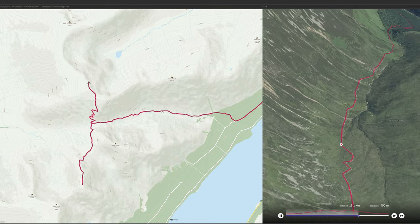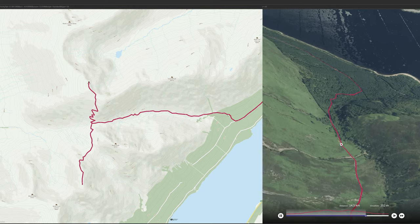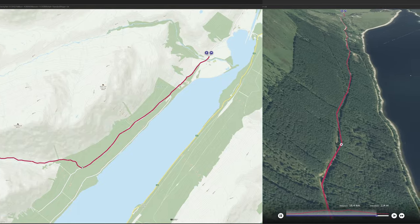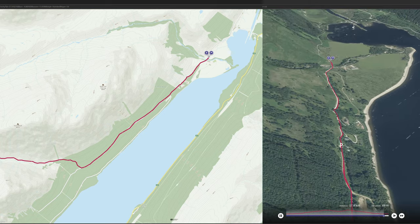Quite an easy path to descend, it's not too steep, it's good underfoot. And when you come back down through the woods, you'll obviously turn to your left, heading sort of north-northeast, back along the gravel track, and you've got a 3 kilometre walk back to the car park.